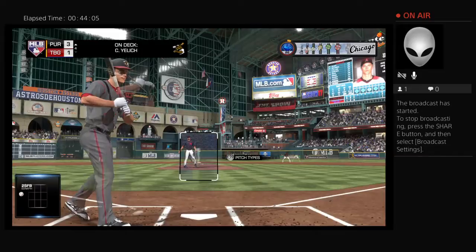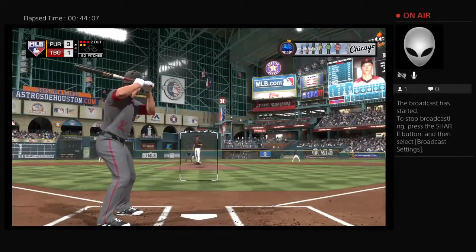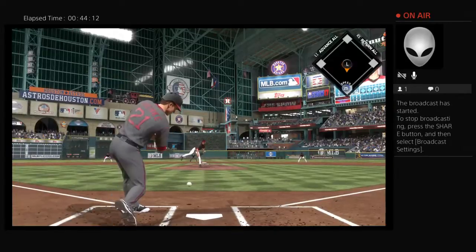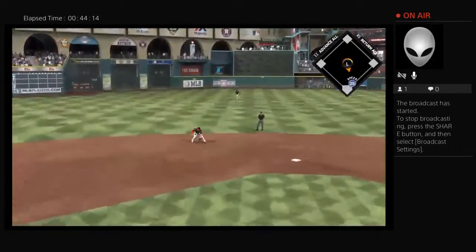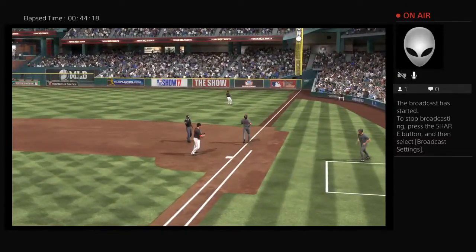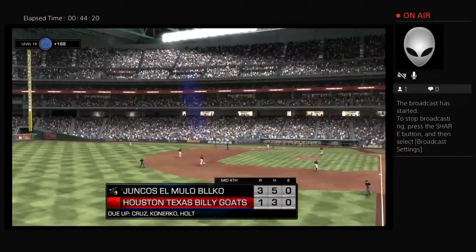Here's one that misses inside, and the count's run full now. 3-2. Well, he really needs to make this guy swing the bat right here. He's not the type of hitter you want to dance around with. Ground ball sent back up the middle. Low throw, but Konerko digs it out, and that'll end the inning.